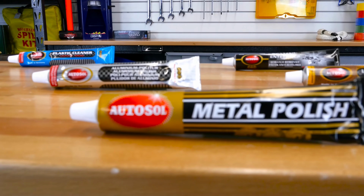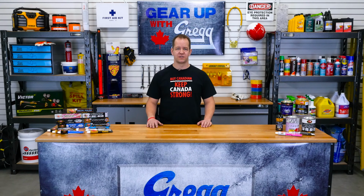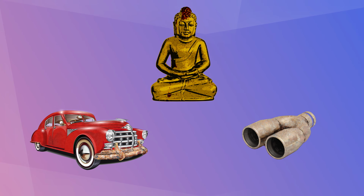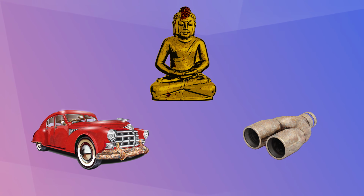The answer is Autosol. You can use Autosol's metal polish on all metal surface types to help restore them to their previous luster. Though you should avoid using it on most painted metals and also gold and silver. Got some chrome and stainless on your classic car that's seen better days? Exhaust pipes that have been corroded with age? Or an old antique statue that you've never seen without that layer of grime? Think Autosol. It can even clean clouded, yellowed, or hazed plastic headlights.